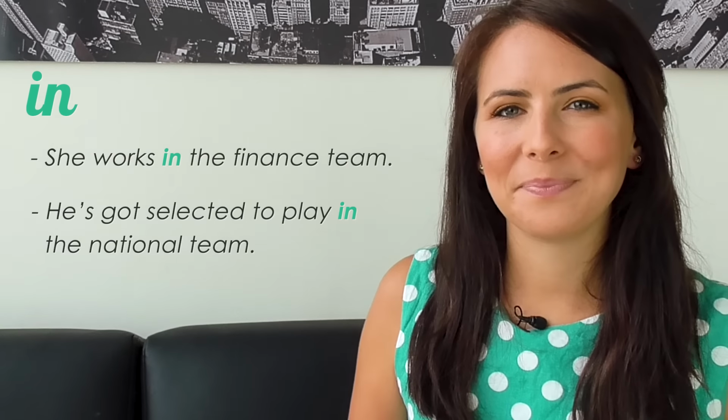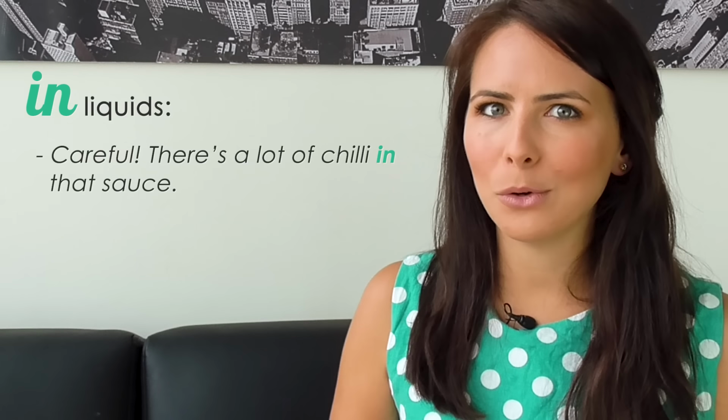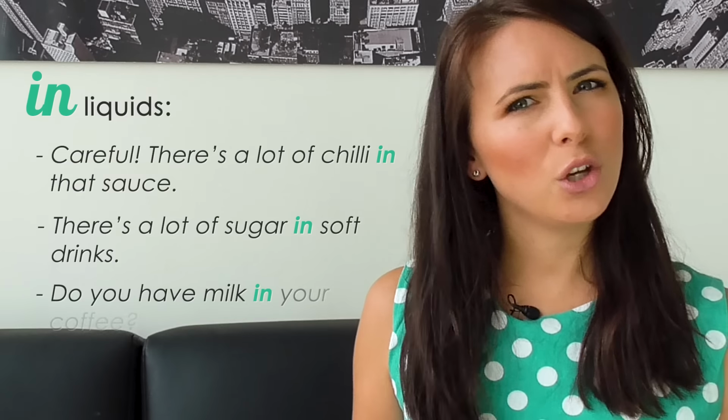Now, when talking about groups of people, you can often use in. She works in the finance team, surrounded by people. He got selected to play in the national team. But there's an exception for important high-level groups where members are often elected. He's on the board, or they're on the committee, or on the council. We can also use in with liquids and other substances to show what they contain. Careful, there's a lot of chili in that sauce. There's too much sugar in soft drinks. Do you have milk in your coffee?